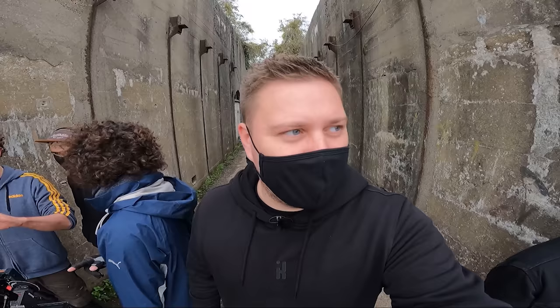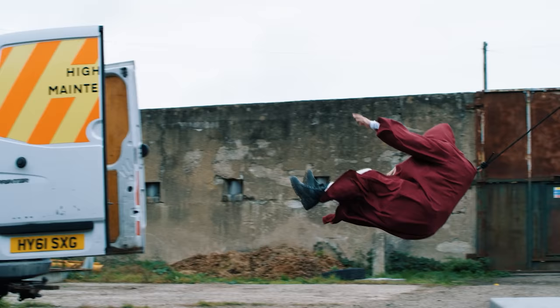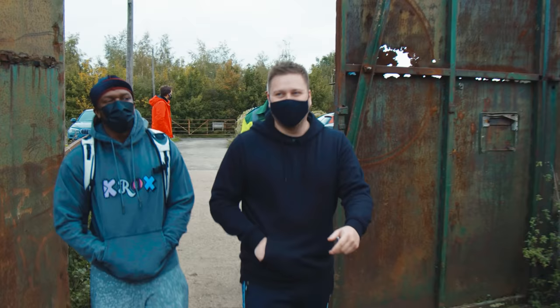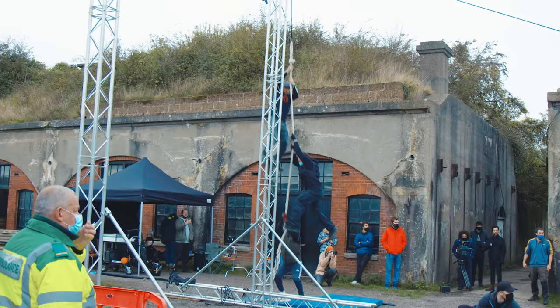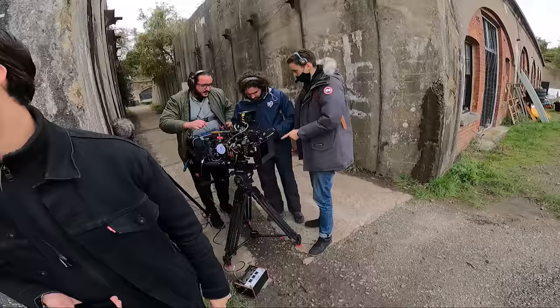Welcome to the behind the scenes of Domain. First rehearsal's underway. We've got A cam and got a B cam. So A cam is right here, around the corner. B cam is right there.